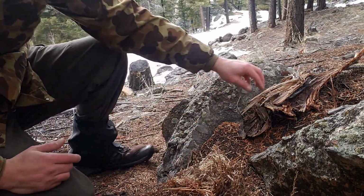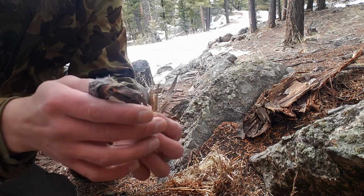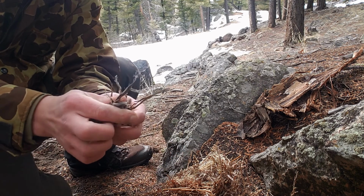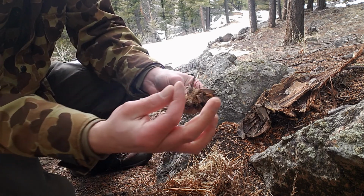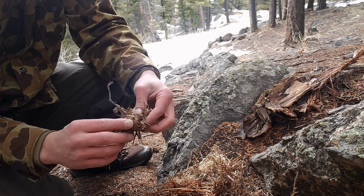What I'll do is I'll incorporate some of this inner bark. And again, if you can't find a dry, shredded inner bark like this, one thing I don't have here that is one of the best fire starters besides the fat wood, in my opinion, is birch bark. If you have birch trees near you, some of that dry birch bark is absolutely top of the line. It's got oils in it.